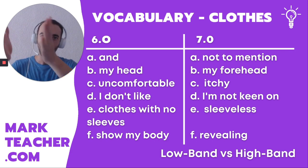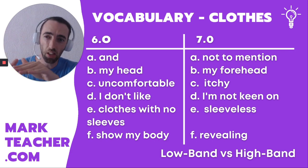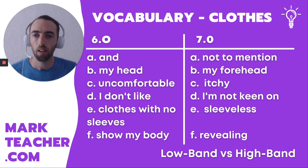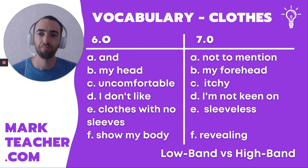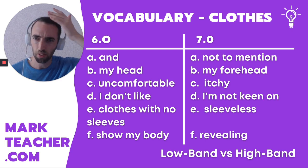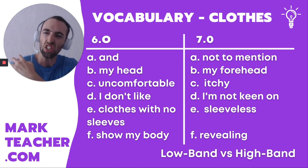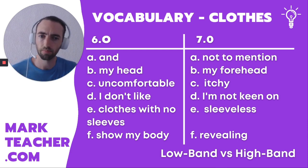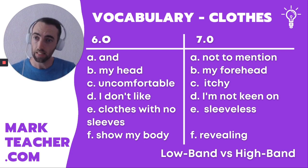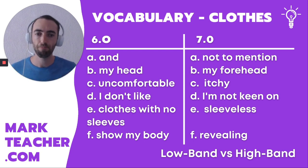Here they are. On the left, I have the phrases from the low band answer. On the right are the phrases and items from a higher level. And, not to mention. My head, specifically my forehead, not my scalp or anywhere, just my forehead. Uncomfortable. To be specific, it's itchy. It's uncomfortable because my skin is itchy. I don't like. I'm not keen on. Clothes with no sleeves. Sleeveless. Show my body. Revealing.